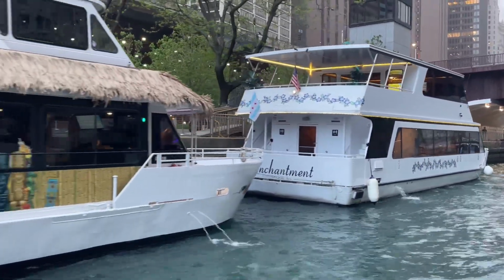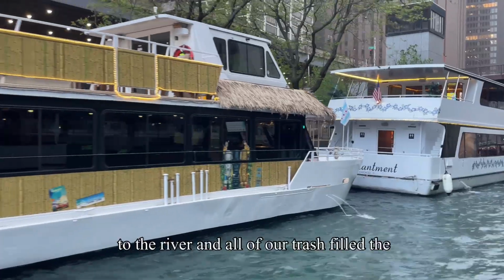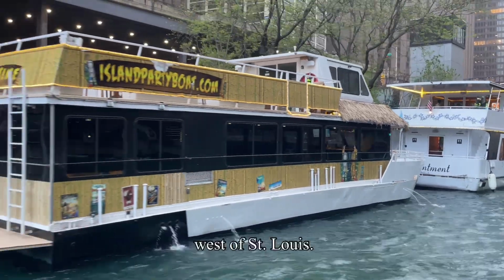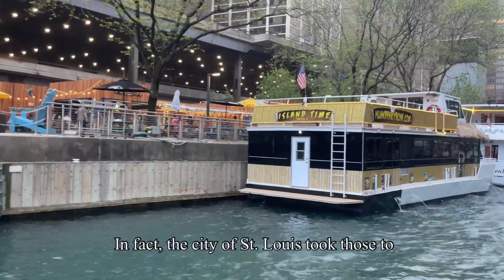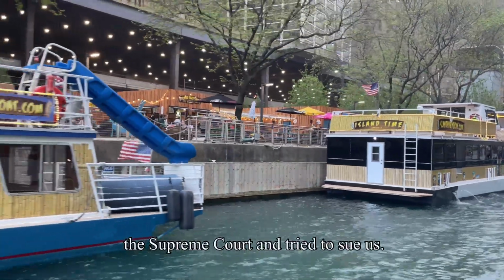the city of Chicago was able to successfully reverse the flow of the river, and all of our trash and filth flowed west to St. Louis. And they did not like it one bit. In fact, the city of St. Louis took us to the Supreme Court and tried to sue us.